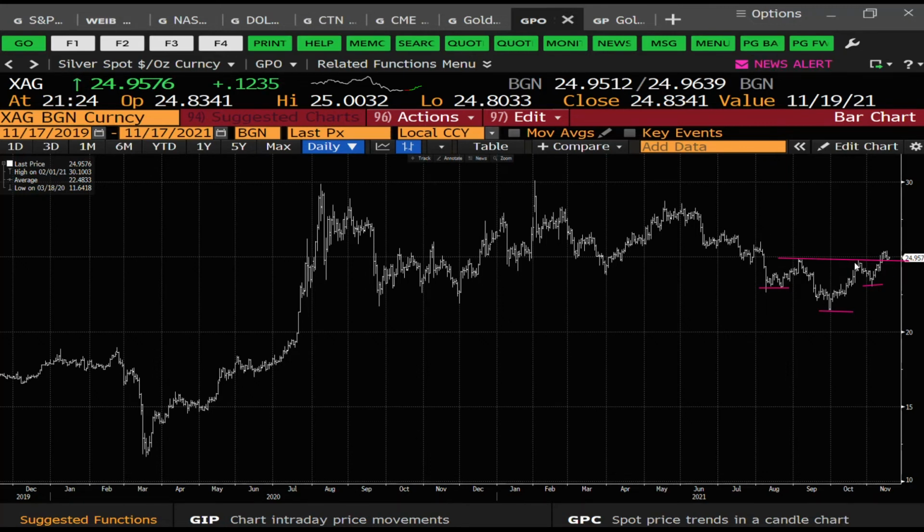So I'm beginning to wonder. And then it's not unusual to come back and test that neckline. Well, that's what's happened here the last couple of days. Now, silver futures are a little bit higher in the after hours, but for this to play out like it often does, what you need to see is a passing of this test and then a bounce and then a move higher on a trend basis for a while.